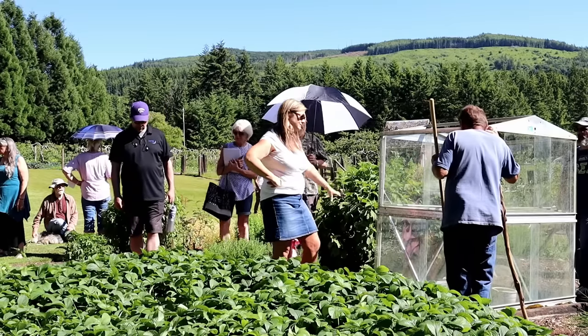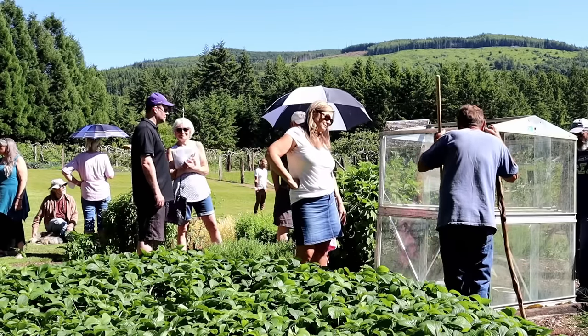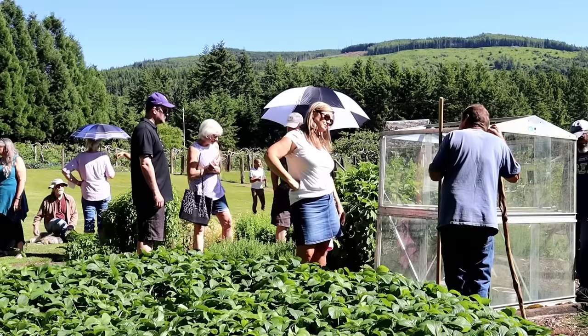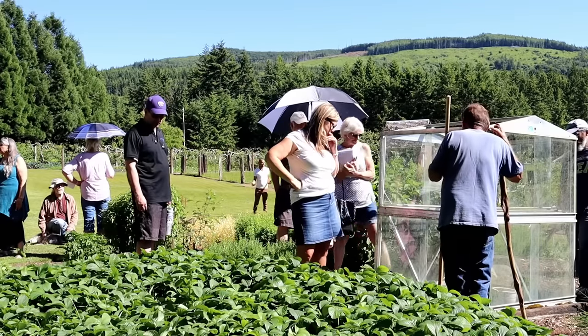So this is just holding in some of the heat. What this does is knock off the wind, and so the heat's just contained in there, and so the bed does really well. It's just a warmer spot. But I get direct sunlight, I get good rain through the roof. Nice.